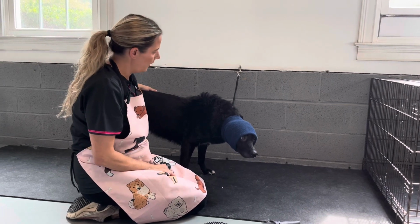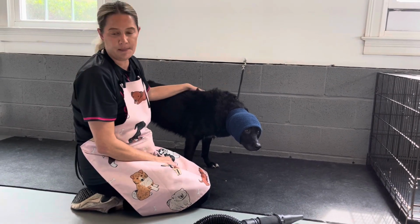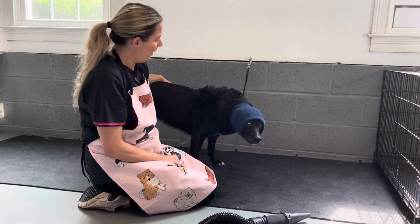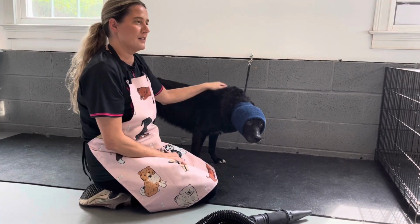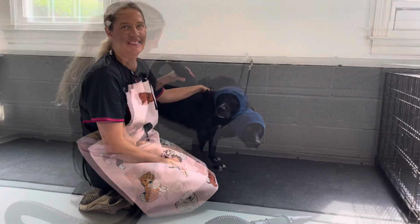De-shedding shampoo, and she's been towel dried, so now we're going to use the blow dryer on her. This is her first time here with me, so I'm going to set it on low, and she's got her happy hoodie on because I don't know how she's going to react to the dryer, but we're going to try and get all this shedding fur off because unfortunately her mom is allergic to dogs but still loves them, so let's see what happens.